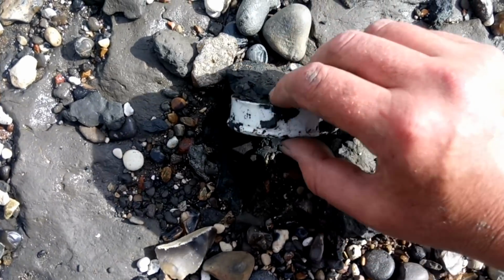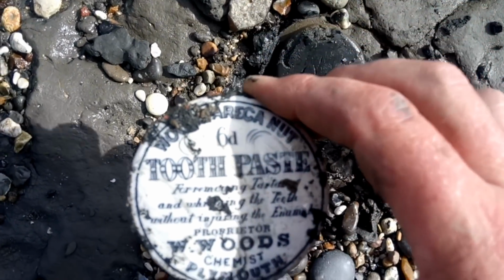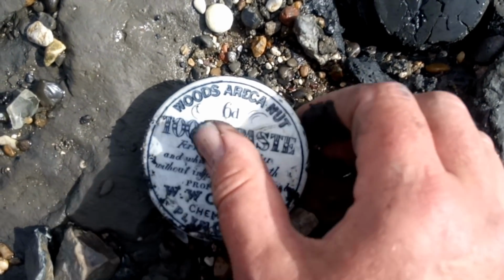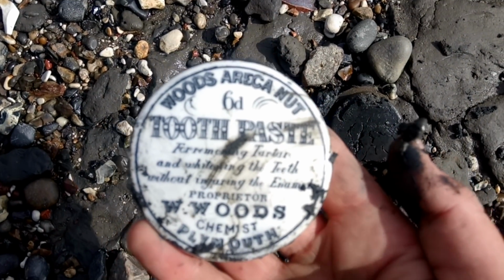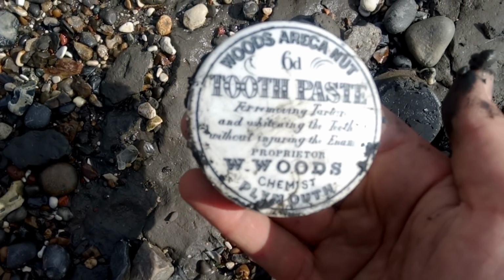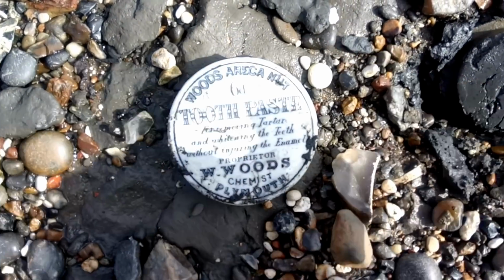You come down for an evening mudlark, turn over a piece of white looking pottery and find an old toothpaste lid. Woods areca nut toothpaste for removing tartar, whitening the teeth without injuring the enamel. Proprietor W. Woods, Chemist, Plymouth. How fabulous is that?